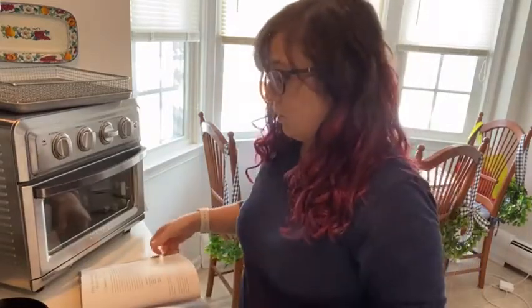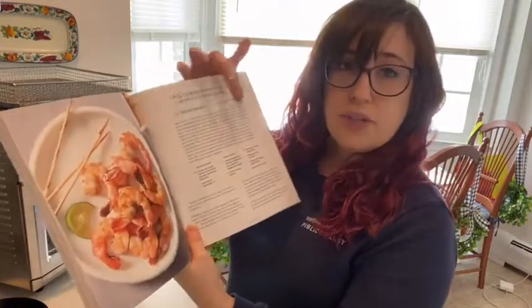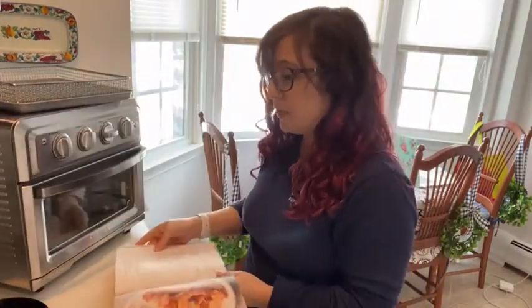Of course, true to America's Test Kitchen, just like the other cookbook that I love, it tells you the reasoning behind why they chose certain ingredients, why you're brining it. Brining, super popular. It brings moisture into your meat. So I'm going to grab my shrimp.